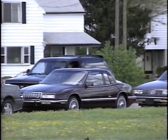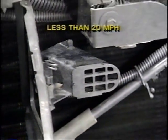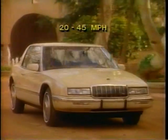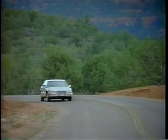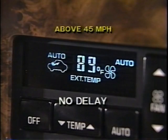On the Riviera, for example, to compensate for high temperatures around the radiator when the vehicle is traveling at speeds less than 20 miles per hour, the microprocessor limits the outside temperature value to an increase of 2 degrees every 100 seconds. At speeds between 20 and 45 miles per hour, there is a 2-minute delay, after which the temperature value is allowed to increase as necessary. At speeds above 45 miles per hour, there is no delay, and the outside temperature reading is used immediately by the microprocessor.